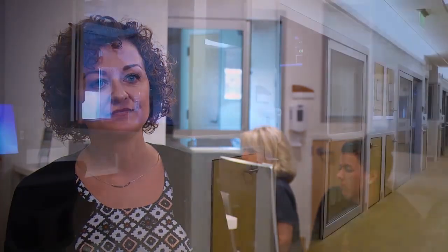It's paramount to patient safety because you're in the room with the patient, and if something is going on in the ICU environment where you need things quickly and urgently, it's there for you. It's organized, it's stocked, it's there, and the nurse does not have to leave the room to get those things.